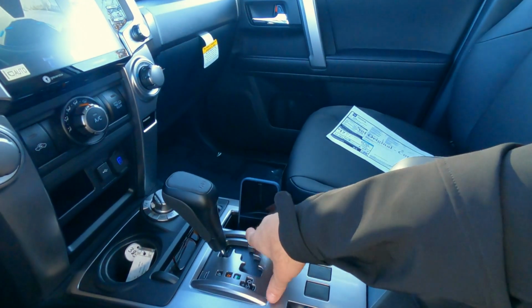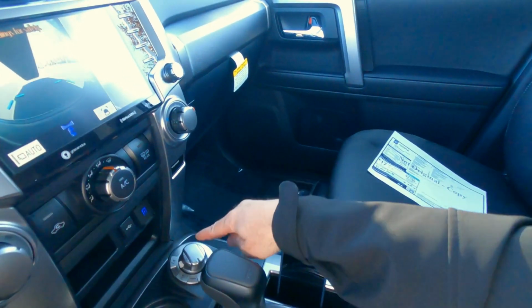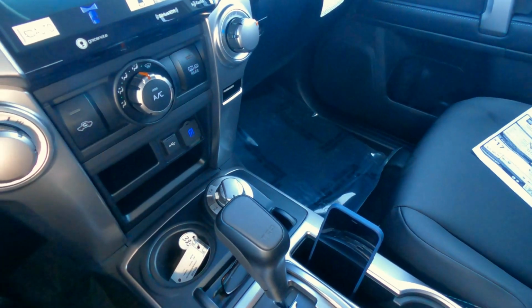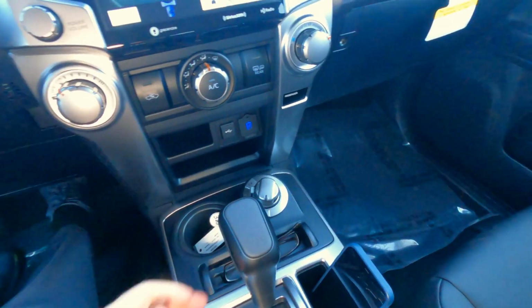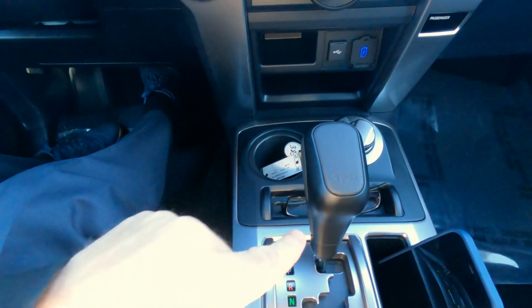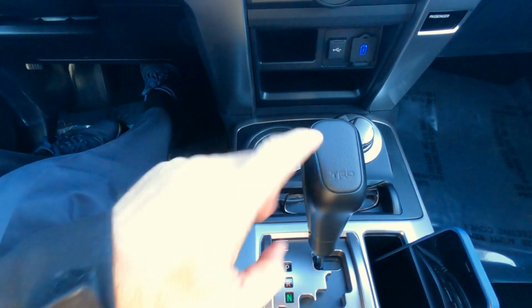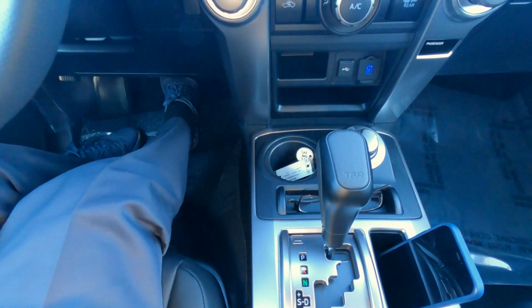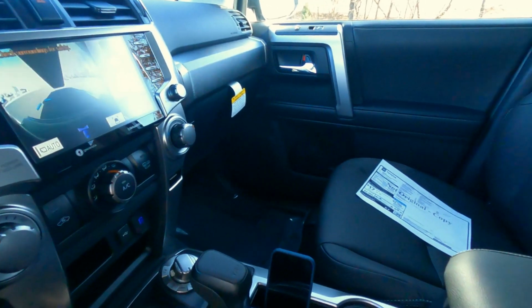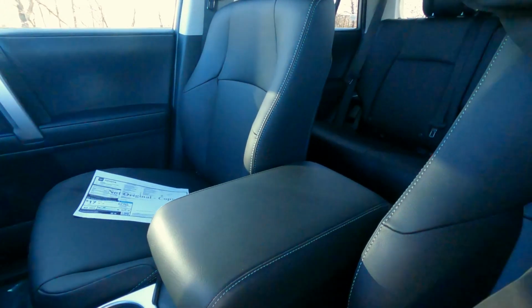Then we have a gated automatic transmission. Here's our selector for our part-time four-wheel drive. The shifter itself does have the TRD. It's leather enhanced or wrapped, if you will, and then it does have the TRD logo in there. No red on this because this is not a TRD Pro. TRD Pro is where you're going to see the red, and this is the TRD Sport.